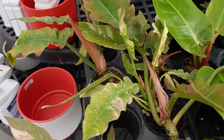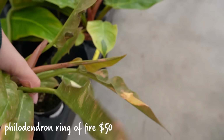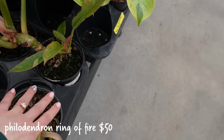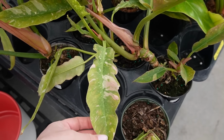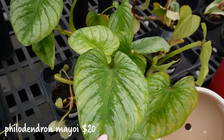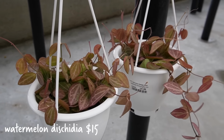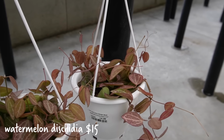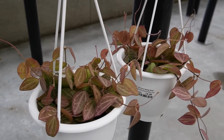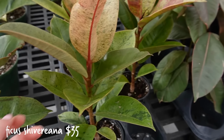And then there are a bunch of philodendron Ring of Fires over here for 50, it looks like, for about this size. These are really pink. And over here, this looks like philodendron maudiae or something like that for 20. Down here are watermelon discidias, and these are so purpley pink. Whoa, they're getting a lot of sunlight. And there are a bunch of ficus shiverianas over here for 35.